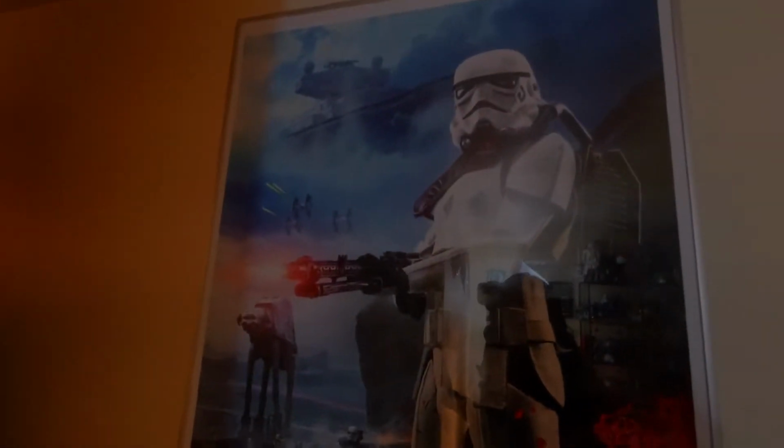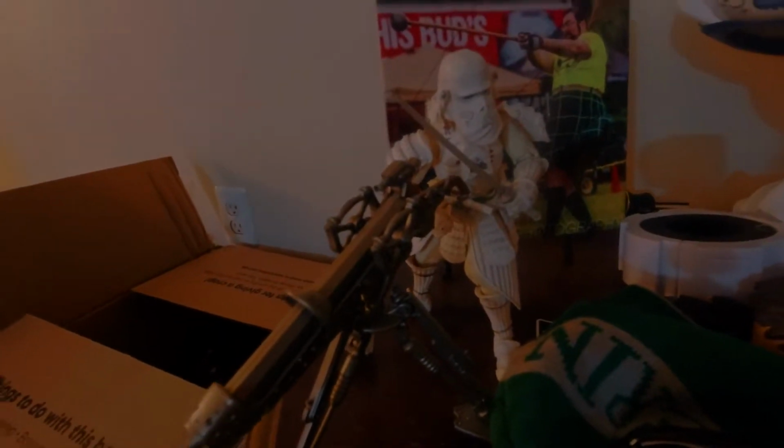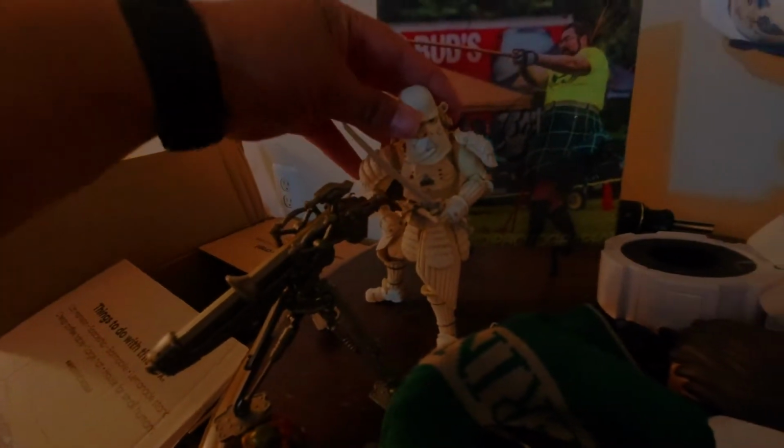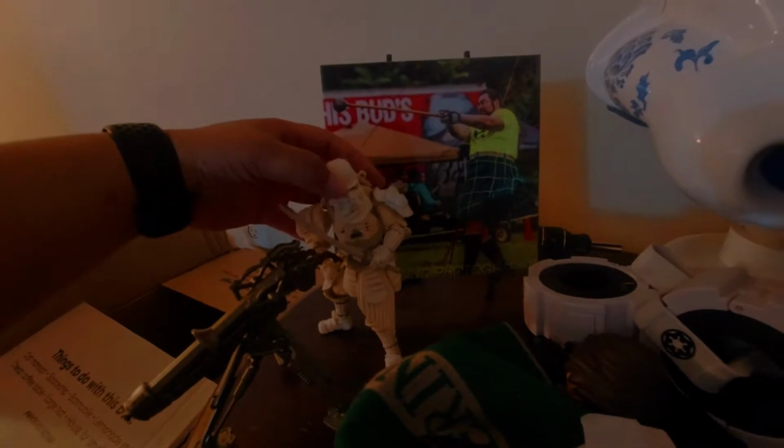And there's Halo. I got this for Chris for Christmas last year. Oh, was it Christmas I got you the samurai? It's very cool. Snowtrooper. Maybe I'll pull him closer. So he's pretty awesome. He fell over. He's a little top heavy. I can fix him later.